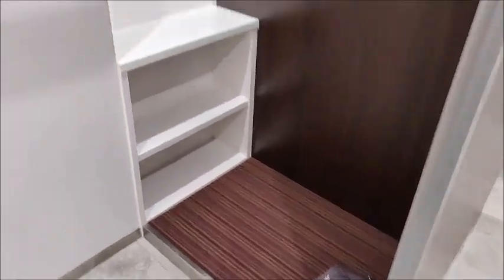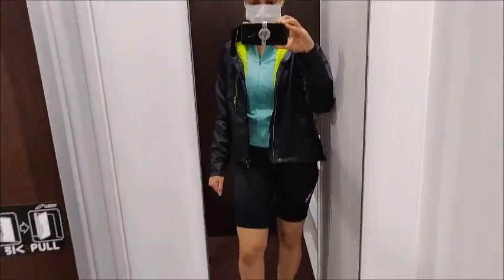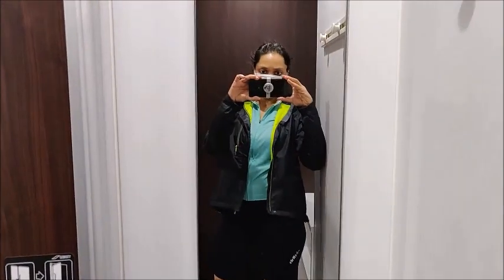Telling you about this changing room, and here it was, and I used it, and I have changed into cycling gear. After all, my bicycle assembly is over and I'm gonna go in this rain. So we'll see you on the road.